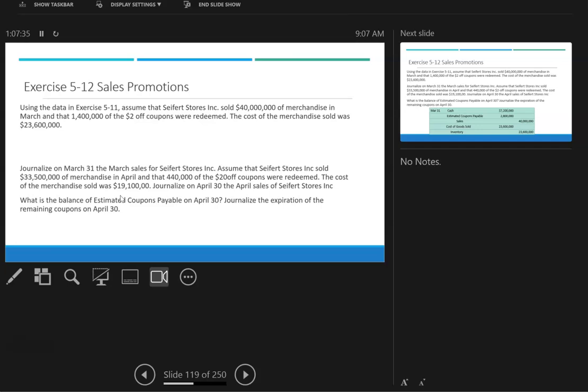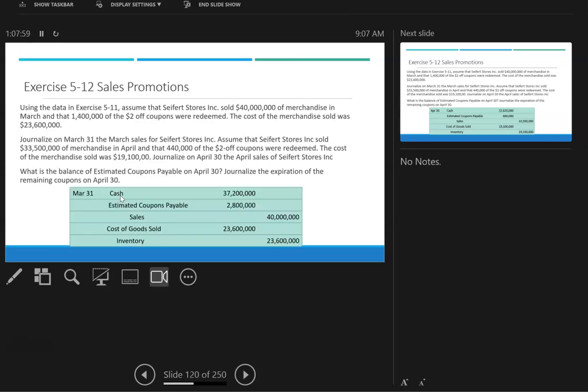Assume Seifert sold $33,500,000 of merchandise in April and that $440,000 of the $2 off coupons, not $20, I'm sorry, were redeemed. The cost of the merchandise sold was $19,100,000. And then what is our balance sitting in that estimated coupon payable?